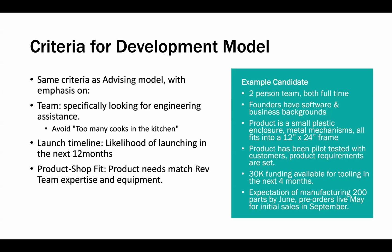Those are production quality parts. So you've ordered the tool and you've gotten those first samples back that you can inspect. You expect your pre-orders are going to be live in May and you're going to be fulfilling initial sales in September. That would be a great timeline for the program. It gets you from an engineering prototype through pre-sales, initial sample inspection, up through full revenue launch in September.